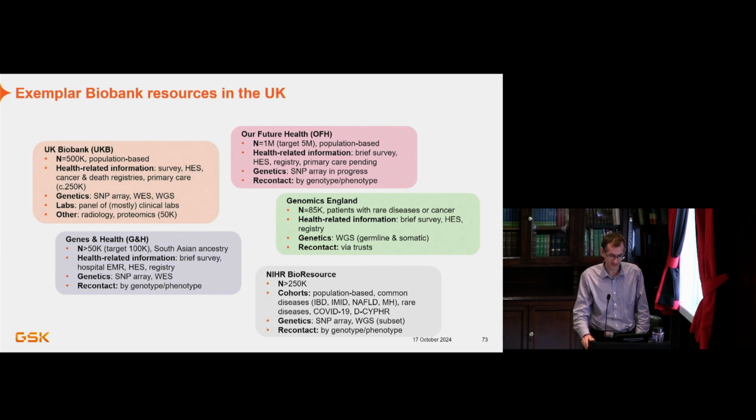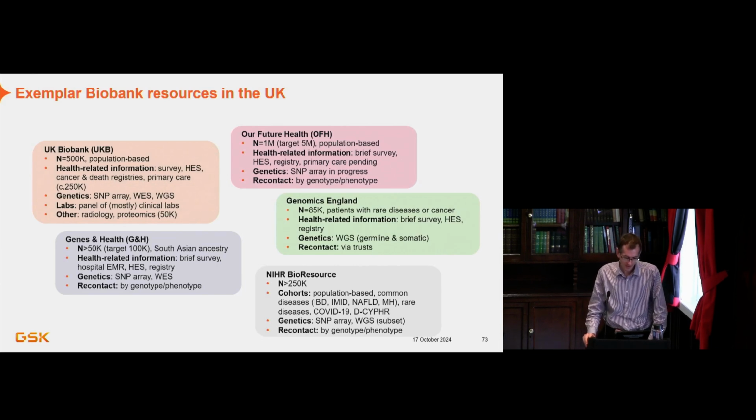And so this is perhaps not the most aesthetically pleasing slide, but when I was writing this a bit in one night, I was thinking of some of the attributes, and you've got both population-based, you've got patient-based, and you've got, for example, the Genes and Health cohort, which is particularly focused on individuals who are UK, but of Bangladeshi or South Asian origin.